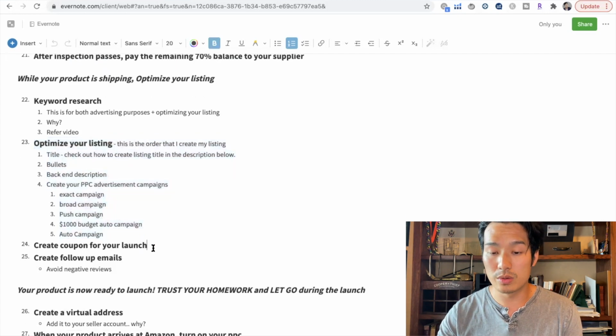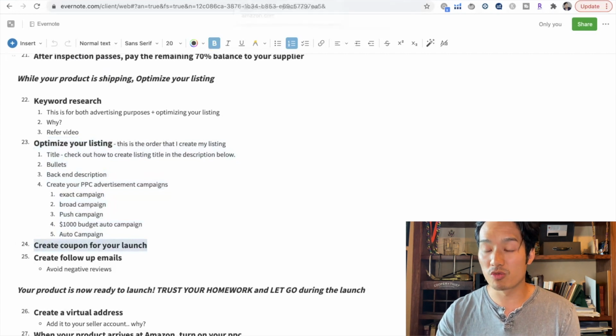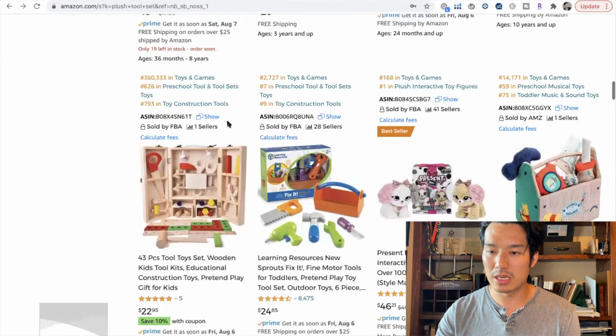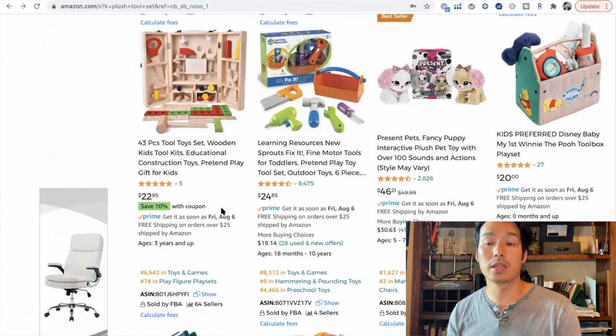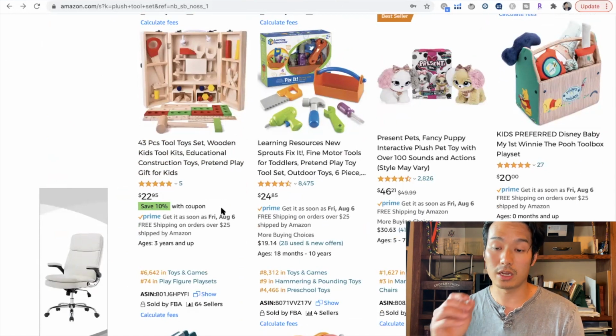The next thing you want to do is create a coupon for your launch. A coupon is really, really important, because you're scrolling down this list and then this product stands out, right? Because there's going to be a big green flag and it just pops out for a customer. So they're going to want to click on your listing, and hopefully if your listing is optimized, they like it, and they're going to buy your product. So this will just help you have a better boost for when you launch your product. So you want to create a coupon for your product launch.